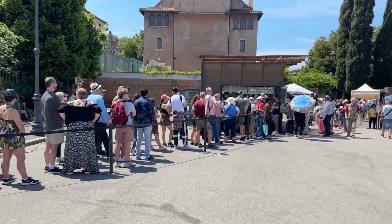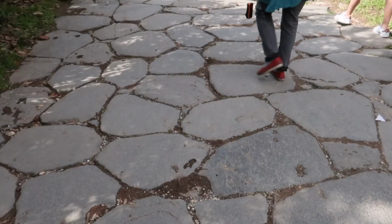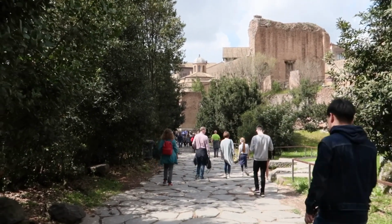Let's say you have a 10 a.m. ticket for entrance to the Colosseum. With this ticket, you could enter the Roman Forum and Palatine Hill from 10:01 a.m. the prior day up until 9:59 a.m. the following day. Remember, the Roman Forum and Palatine Hill is one park, and there's no re-entry. The park is huge, so I suggest you plan your visit so you make sure to get the most out of it once you enter.